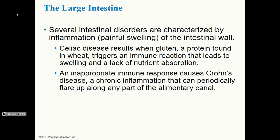And another example is Crohn's disease. So that's another inflammation where the lining is swelling up and it causes a lot of problems as far as digestion goes. You're not going to absorb as much nutrients into your body. And a lot of pain can happen too, for sure.